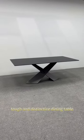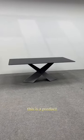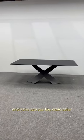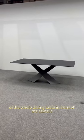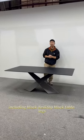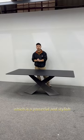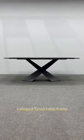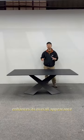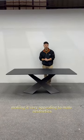Today's share is a very tough and distinctive dining table. This is a product customized by a friend of our distributor. Everyone can see the main color of the whole dining table in front of the camera is black, including the black desktop and black table legs, and it has a powerful and stylish X-shaped table frame. Pairing it with a solid color panel enhances its overall appearance, making it very appealing to male aesthetics.